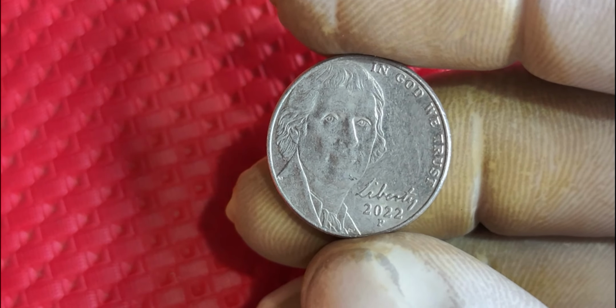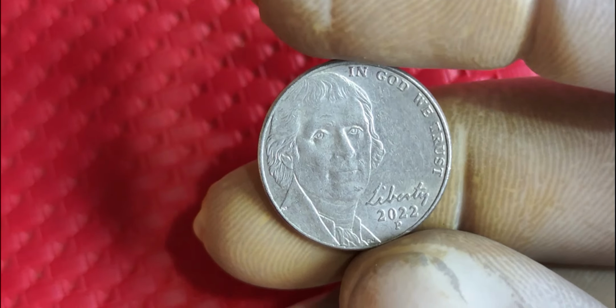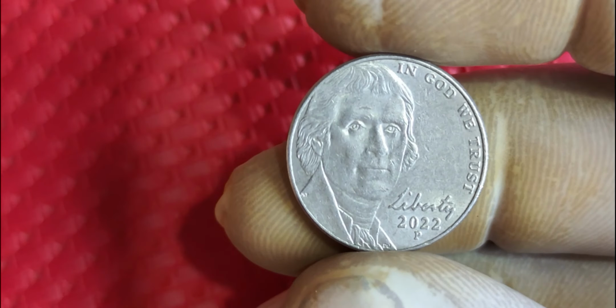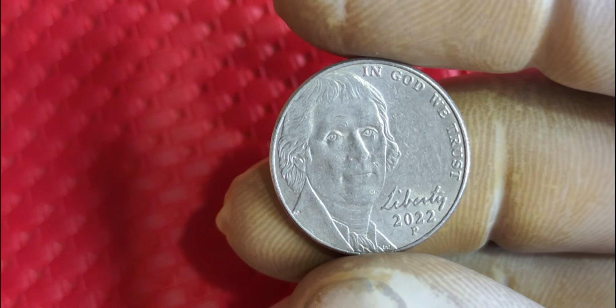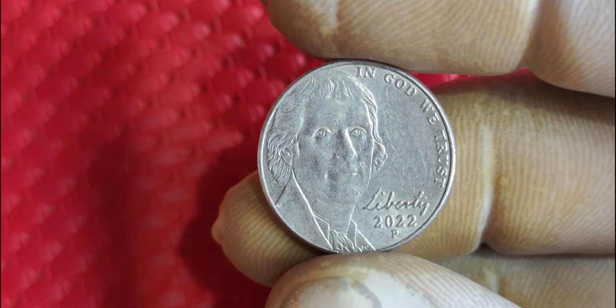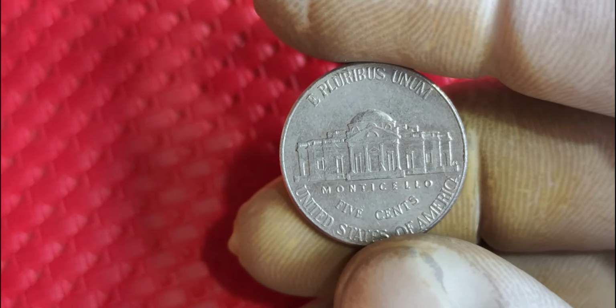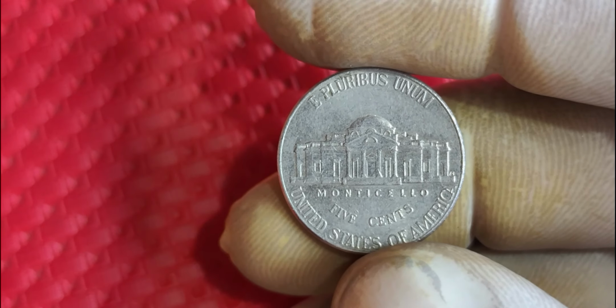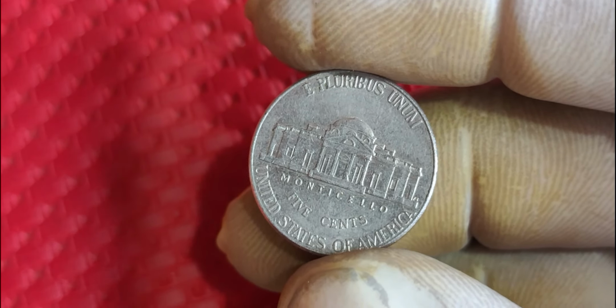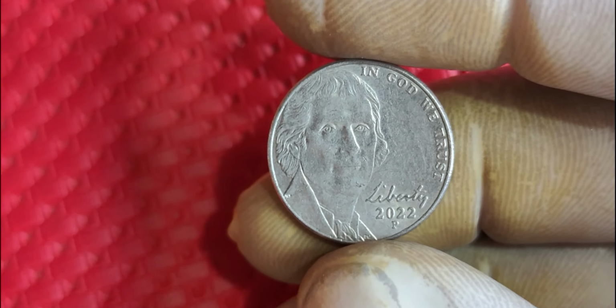So, what makes the 2022 P. Mint Mark Jefferson nickel so special? Unlike previous years, this coin features a unique design element and a low mintage that collectors are vying for. The P. Mint mark indicates it was struck at the Philadelphia Mint, which is known for producing high-quality coins. The 2022 P. nickel stands out because only a limited number were produced, making it a rarity in circulation.